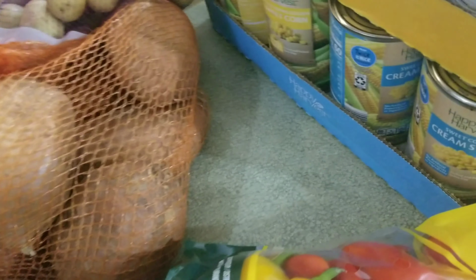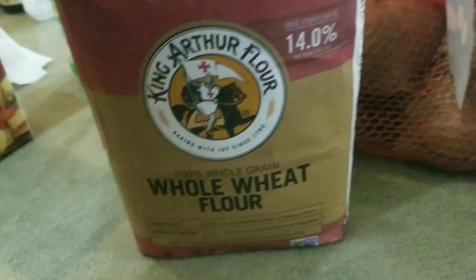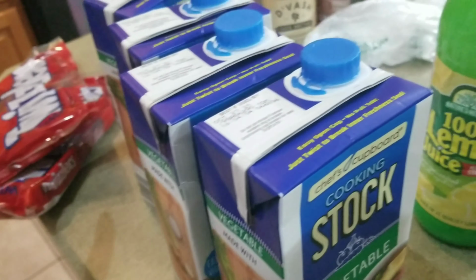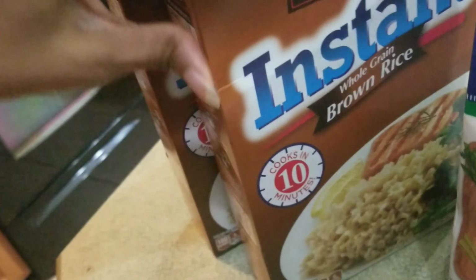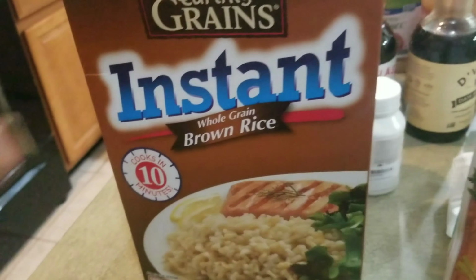were $1.99. So that's a great price. It's so inexpensive. So this breaks down all of the myths that it costs so much money to eat healthy, because it doesn't. I also picked up some whole wheat flour from Target. We got our vegetable broth from there. I got about 8 of them. I also picked up some more brown rice.